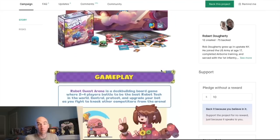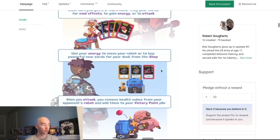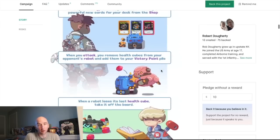And so for each amount of damage you do to these other robots, you get victory points from them as they're like their health cubes. Those become your victory points. And the most victory points at the end of the game is who wins.